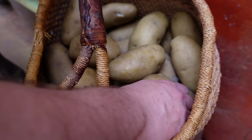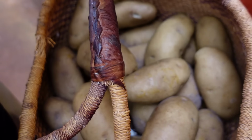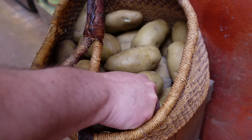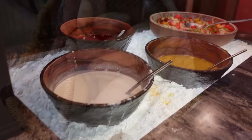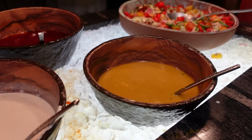Oh my God, this feels real, but they're not really real. You can't take them out of the basket. Wow, that's so strange. So while some food is decoration, most of it is for eating.